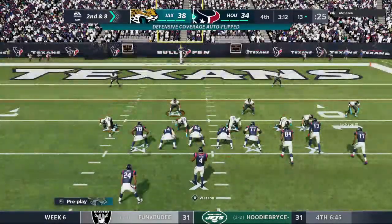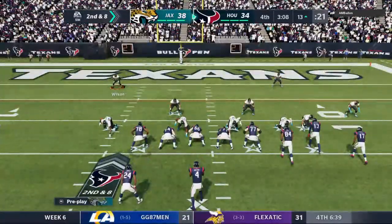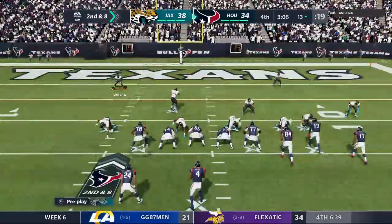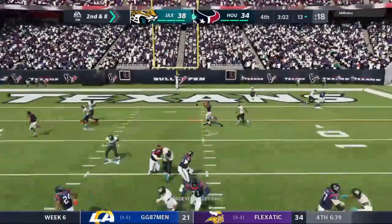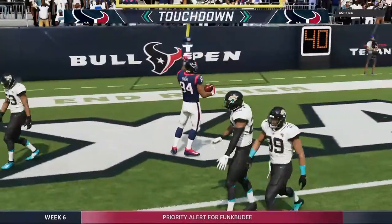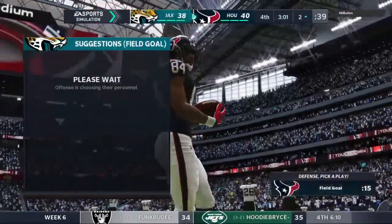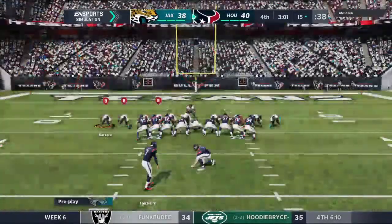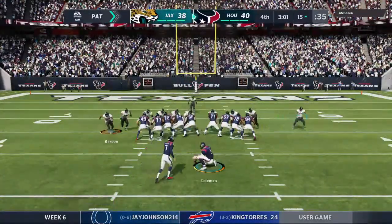The last run good for 2. Here's 2nd and 8. 44's Mike. Check. Hey, pick it up. Operating from the gun. Watson. This is caught. And he's in. Touchdown, Houston. Deshaun Watson, 4 touchdown passes now in the ball game. And the Texans have taken the lead here in the 4th quarter.